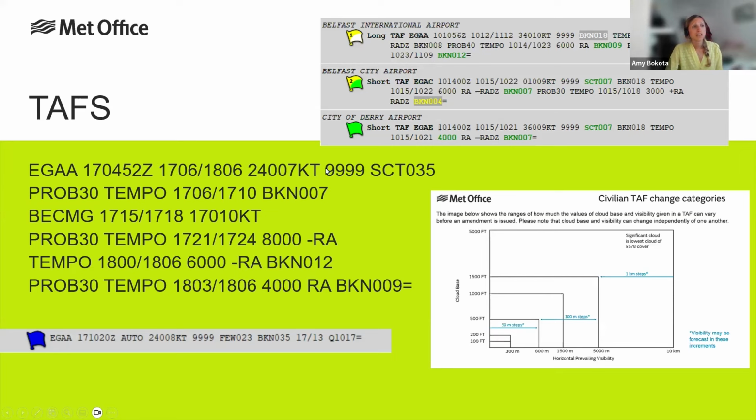We have a visibility section here, and if it's all the 9s, then it's the maximum it can be, and then cloud amounts and base. And then further down we have sort of PROB30s, so the likelihood of different things. What we're looking for really is changes in the cloud base, so that can change when a plane comes into land, and the height at which it can see the ground, and therefore whether it's safe or not.